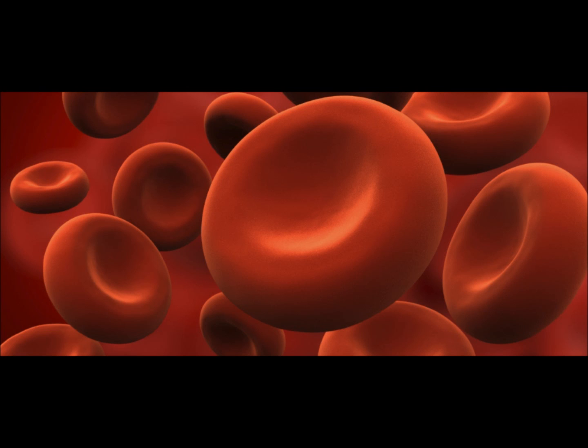Ingestion vacuoles, that's where they've eaten some sort of bacteria or whatever. And I even have a couple of slides and a couple of pictures where you'll find bacteria inside of the white cells.